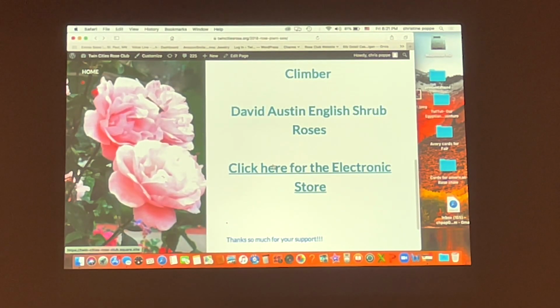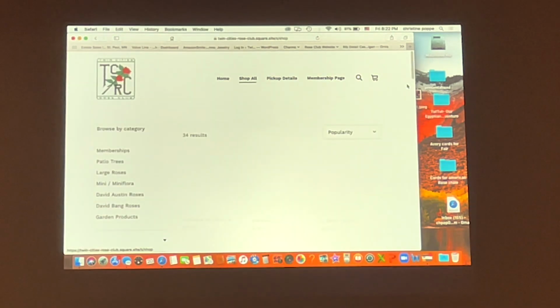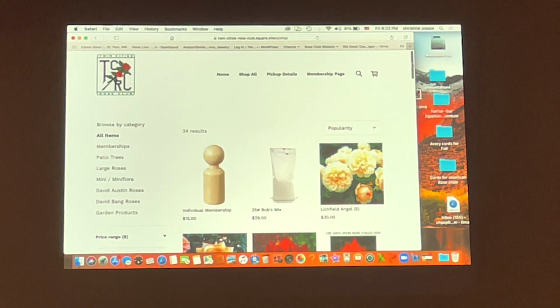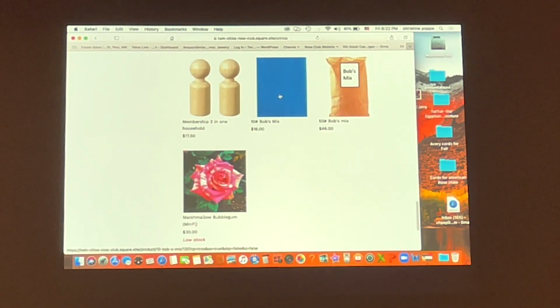And then at the bottom it says, click here for the electronic store. So when you do that, come on. Oh, come on. There. Okay. It says if you want to look at everything, you have to click on Shop All. And then over here are the different categories, but you can just scroll through it. We have our individual membership here, so you can pay your dues that way. We have the 25-pound Bob's mix, then all the other roses, and the dual membership, the 10-pound Bob's mix, and the 50-pound Bob's mix. So everything that you can order is available on that website.